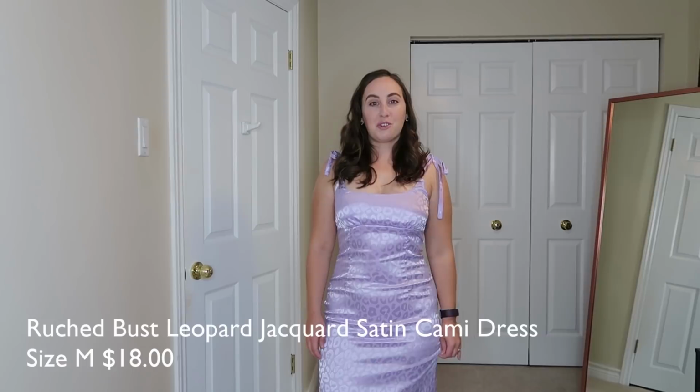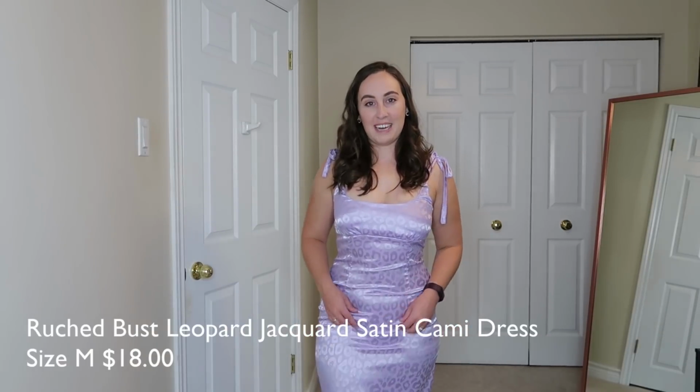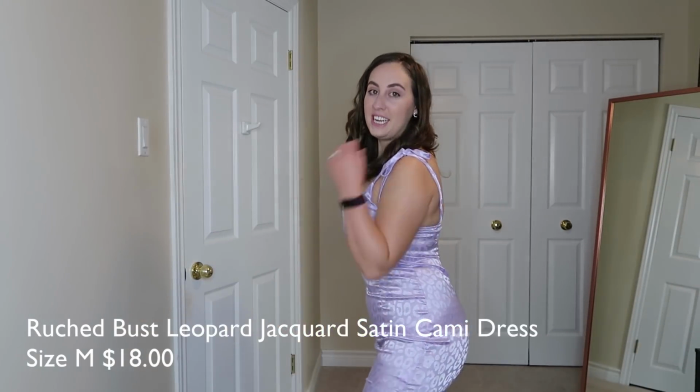So this little dress is the first thing that I have today. Now it is true tie sleeves. So these little sleeves are just basically 2 pieces of fabric. You tie them up to make your straps. Now, obviously, as you can tell, it will kind of stay up on its own. Like, this does have some elastic in it, especially at the back.